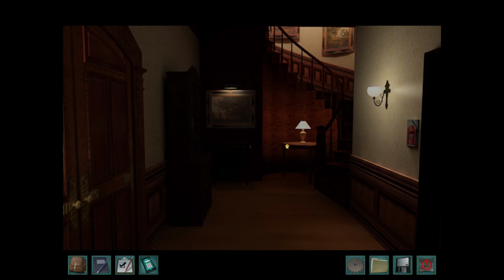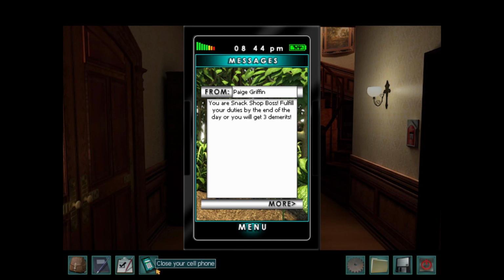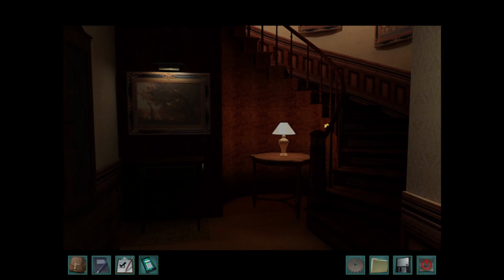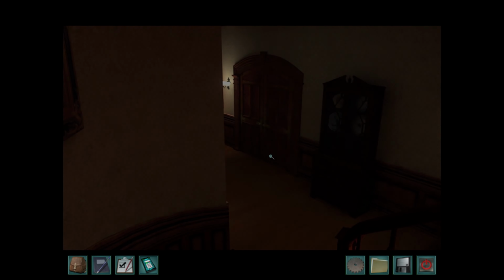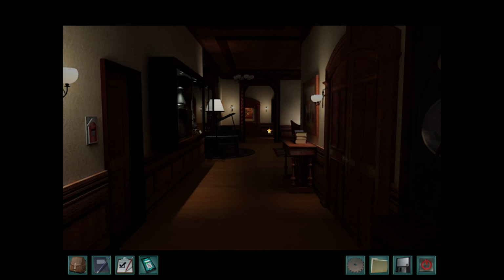So I need to do snack shop, but I don't know how to get to the snack shop. This goes upstairs. Yep. Okay. So I probably gotta go outside to do the snack shop duties.